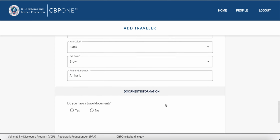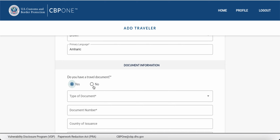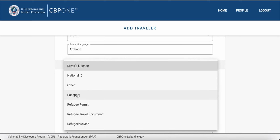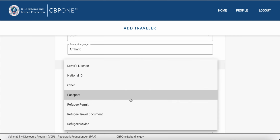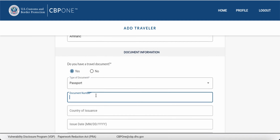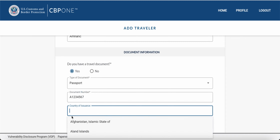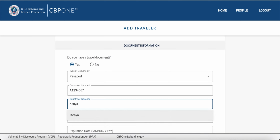Pick that. And document information. Whenever you choose yes to document, they ask you to put it in. Let's say we have a travel document. What type of travel document? We'll say passport. It could be national ID as you see it. It could be driver license, refugee permit, refugee travel document, refugee asylee document. It could be any of it. But in our case, let's say passport. The document number, I'll just give it random 1, 2, 3, 4, 5, 6, 7. Country of issuance, Kenya, because I was living in Kenya, right? I'll just put Kenya.